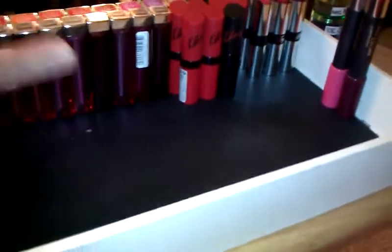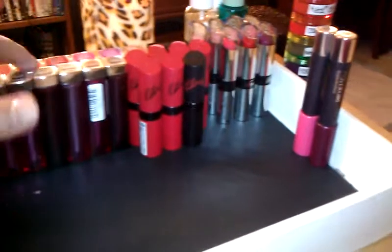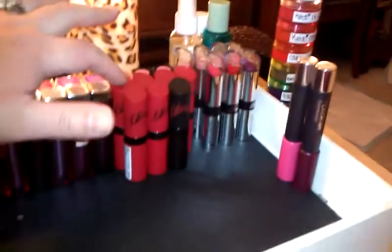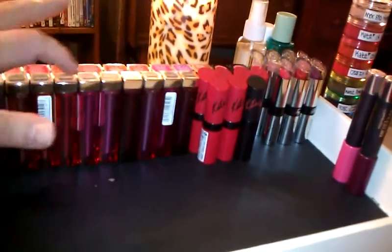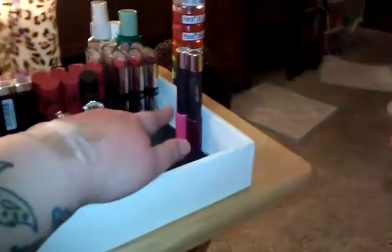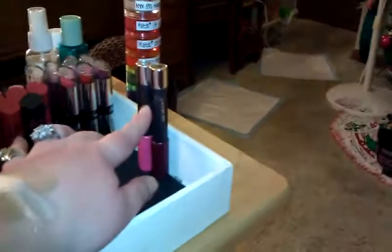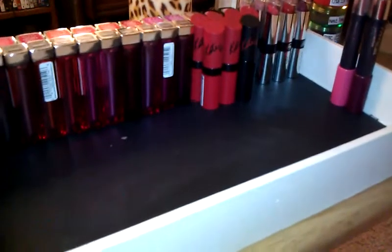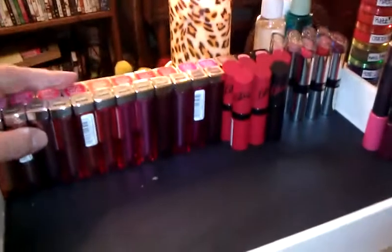And this is, let's see, 1, 2, 3, 4, 5, 6, 7, 8, 9, 10, 11. Wait, let's do it this way. 1 through 39. So there's 39 lipsticks, and then 41, including the two Cover Girls, which I actually got another one of those. I don't know where they're at. Okay, so right there, that is about 39 lipsticks. So that's pretty good for it holding that many.